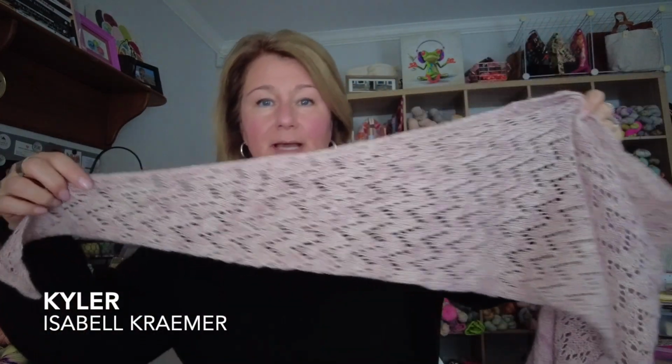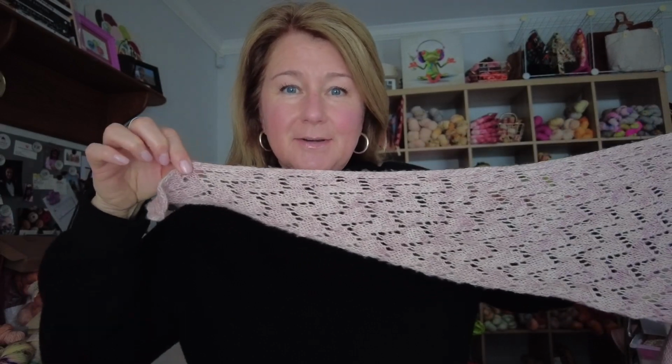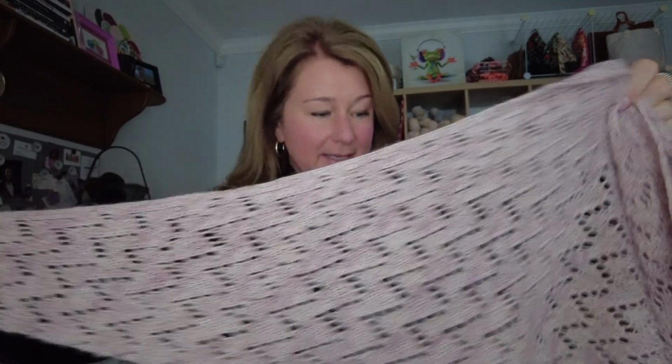Thought I'd show you a knitted item that I'm going to wear tonight. It's the Kyler shawl by Isabel Kramer. I knit this years ago. Mioka, I know you watch. Hi, we're twinning. My friend Mioka made this as well in the same colorway. Am I holding it up the right way? Okay, let's start this way, end to end.